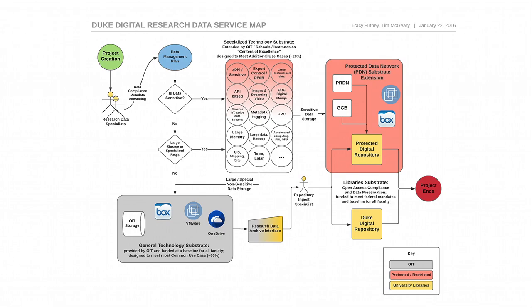And then we had a series of boxes. The gray box in the lower left is the general technology that we're going to be providing to all faculty, and we may just need a boost to this. This is the 80% of the work that we expected we needed.